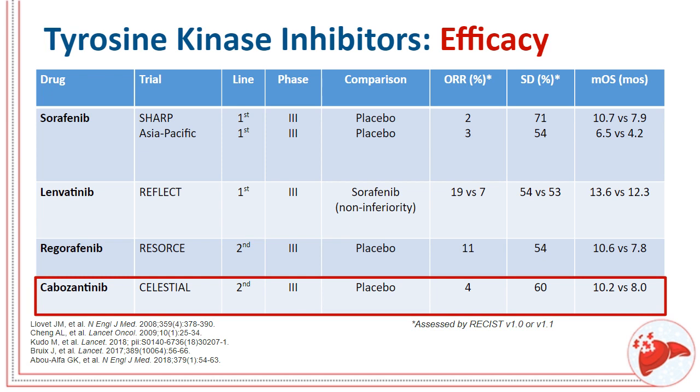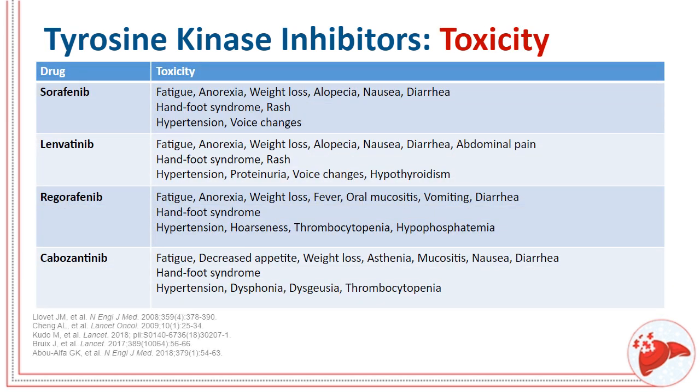Patients were also randomized to placebo versus the TKI. And the overall survival improved from 8 months to 10.2 months. Because they don't all target the same receptors, we do see some differences in toxicity, but overall, there's a lot of overlap. So we see fatigue, anorexia, weight loss. There can be alopecia, nausea, diarrhea, abdominal pain, hand-foot syndrome, rash, hypertension, probably from the VEGF component, proteinuria.